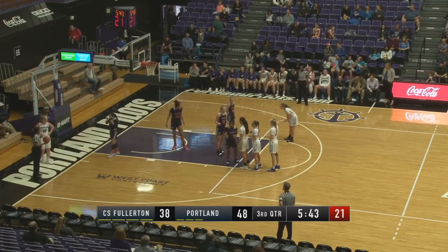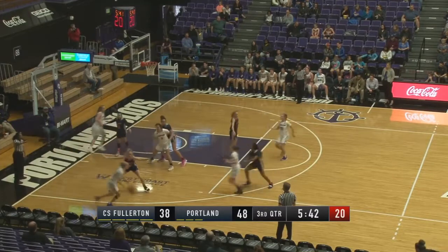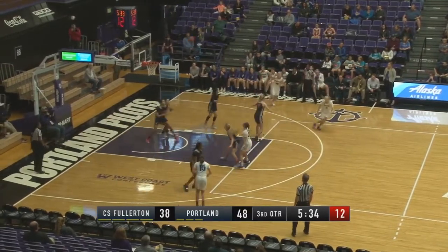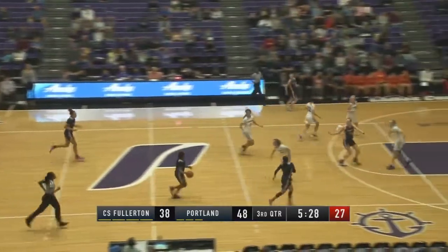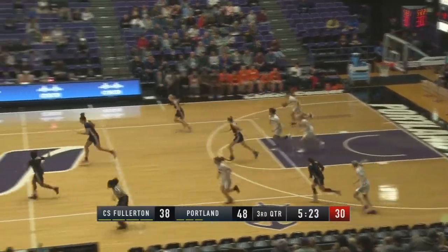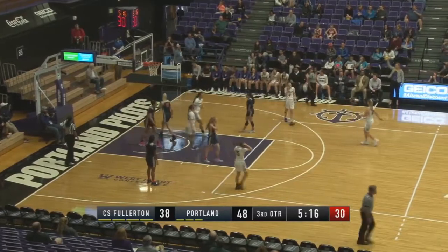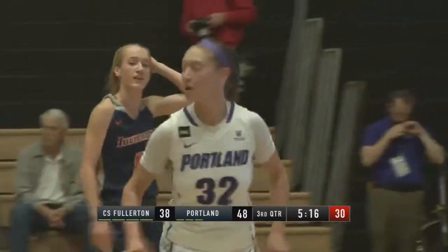Ball out of bounds to Portland, 21 on the shot clock. Mulheim. Slaga off a screen on the elbow, pulls up, in and out, no good. Jumper along the perimeter by Perez is short. And both teams settling for jump shots. It might be time to attack the basket. That time Slaga not on the same page. Portland now scoreless in the last 3 minutes and 20 seconds. Still with the 10-point lead.